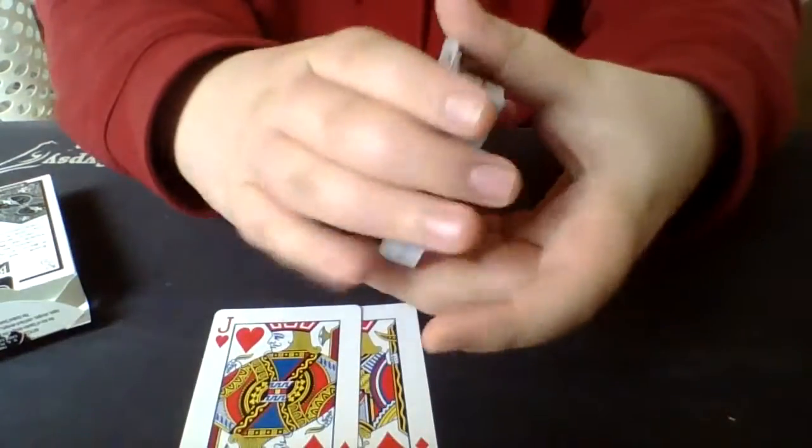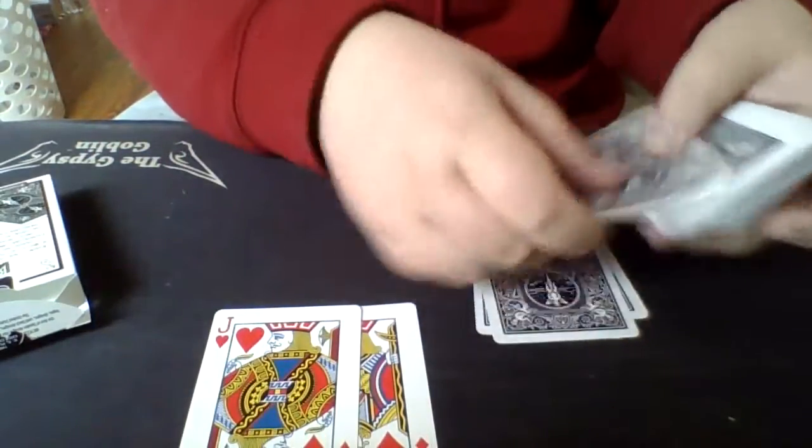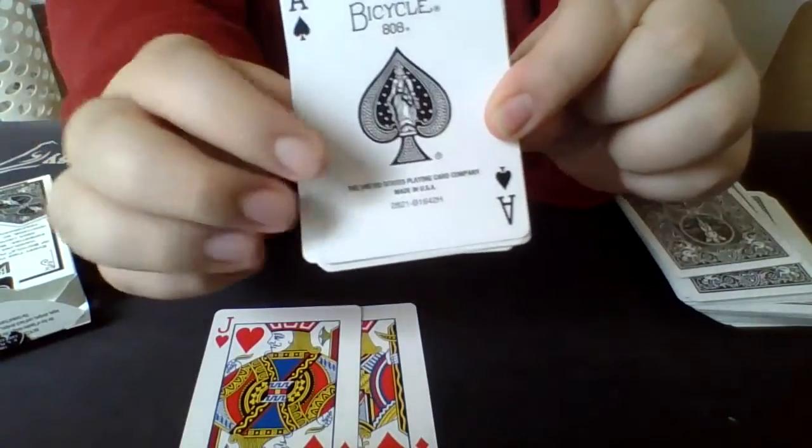Now do the same thing as before. Have them deal 5 cards. 1, 2, 3, 4, 5. They're going to remember the bottom card. In this case, the ace of spades.